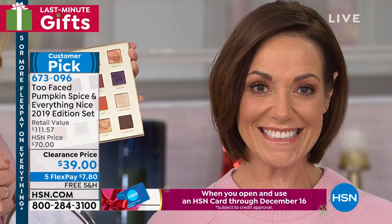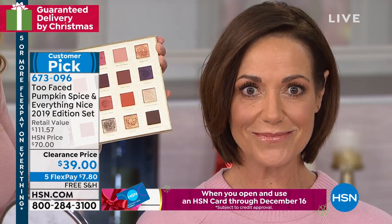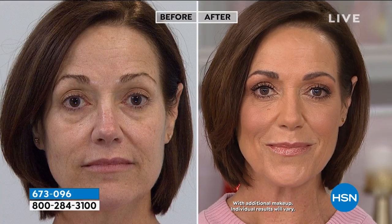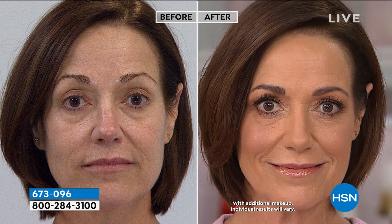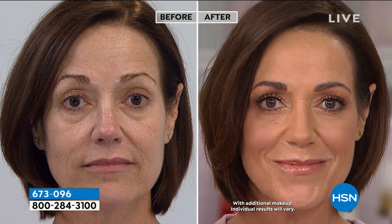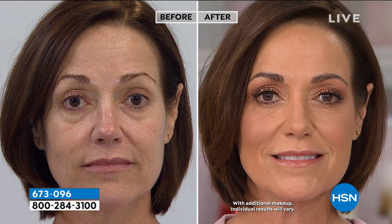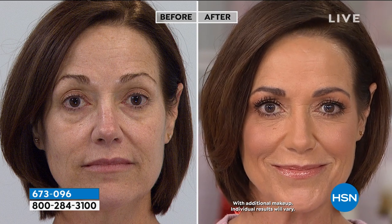And look at how gorgeous Donna looks with this. I mean, look at her before and after. It's really natural. You can create an intense look if you're that makeup girl. You can do a soft look if you're not so much a makeup girl. I love that Too Faced gives us a mix of the matte and the shimmers. There's nothing so crazy out of the box that you feel like you would never use it, because oftentimes palettes have those wild card colors that you may never use. This one I feel like is a completely usable palette.